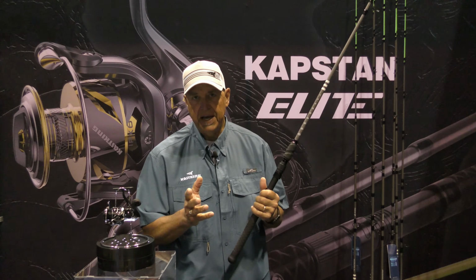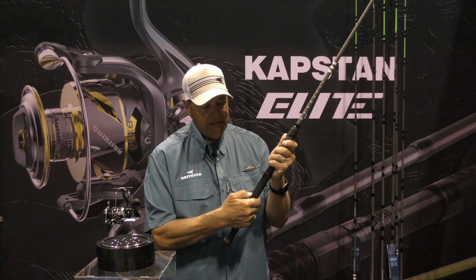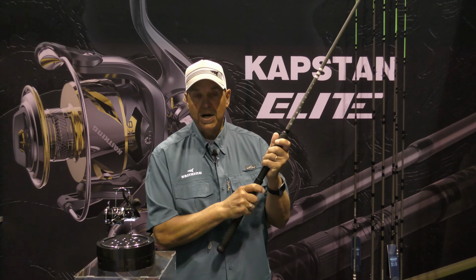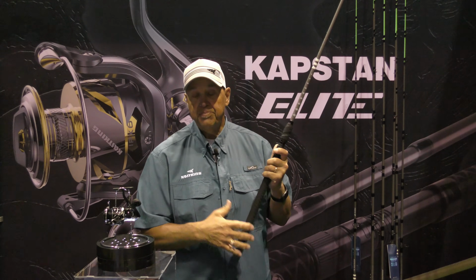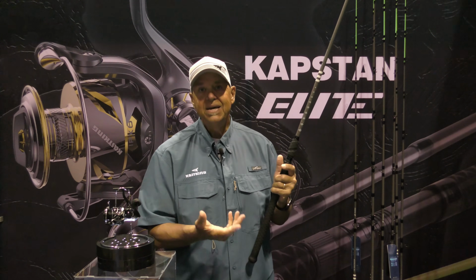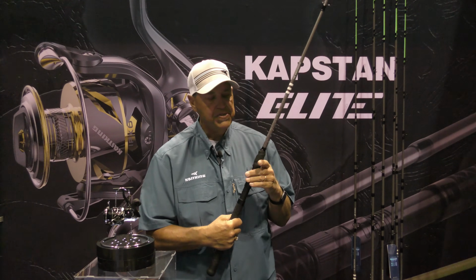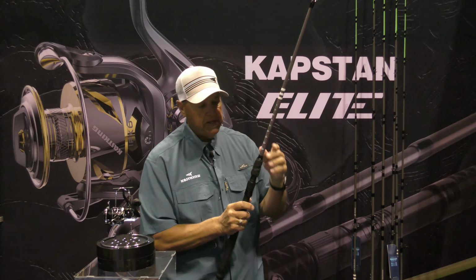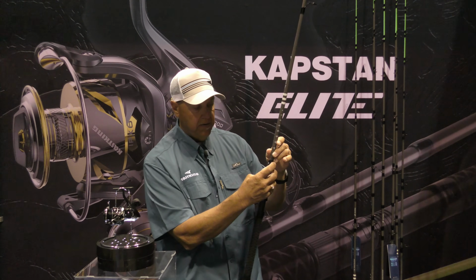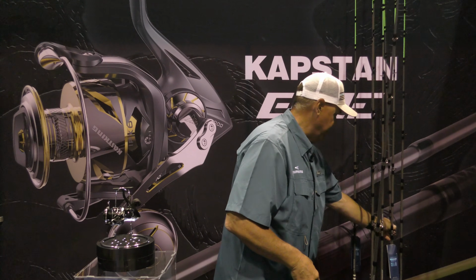Handles. I think you're going to love the handles. There's a high density EVA core inside of this handle, which makes it a little bit more comfortable, and then we give it a nice rubber cross wrap. So it's non-slip, but it does fit inside of rod holders very easily in those kinds of applications, and it still comes out of the rod holder very easily. Big, durable, down-locking reel seats. The foregrip you're going to love. Now this particular model is one of the shorter ones, and it has a little bit shorter foregrip, but let me show you one of the longer models, like this right here.